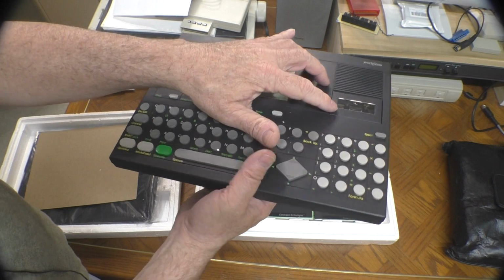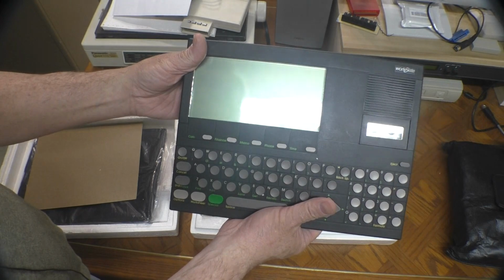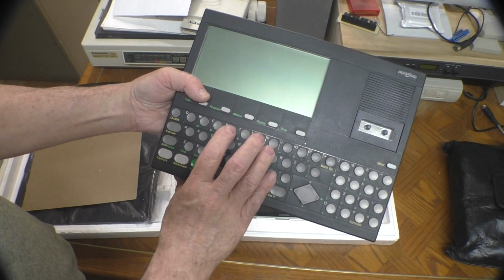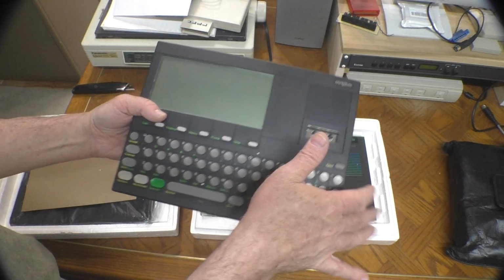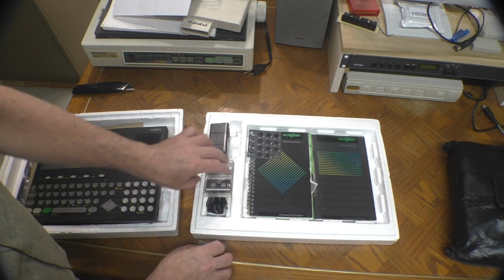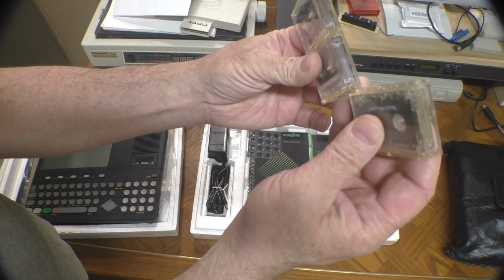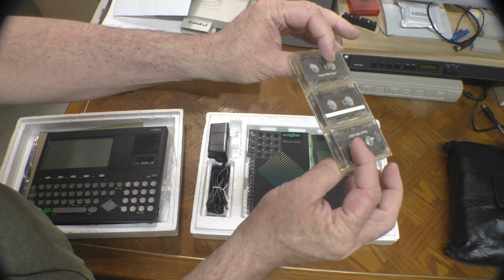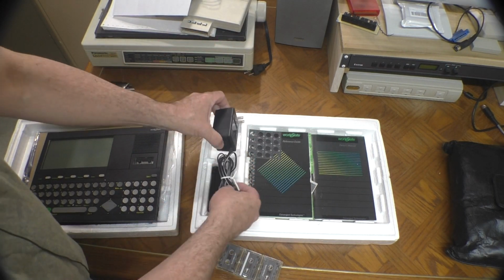That's the only mechanical button on that cassette deck. Holy freaking cow. You know, I think if this thing had had a real keyboard and maybe a little improvement in the software, it would have done really, really good. It's all the cassettes that came with it. And these cassette cases locked together like that. How cool is that?